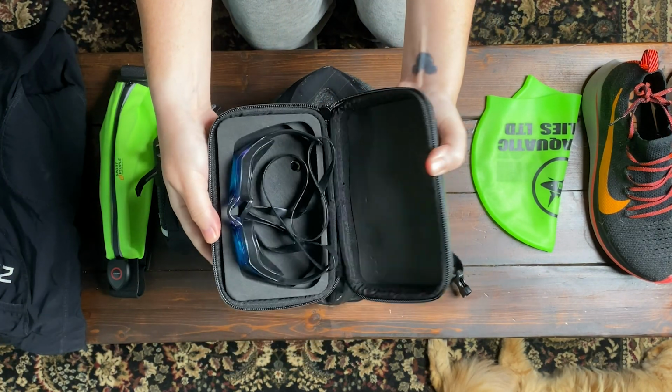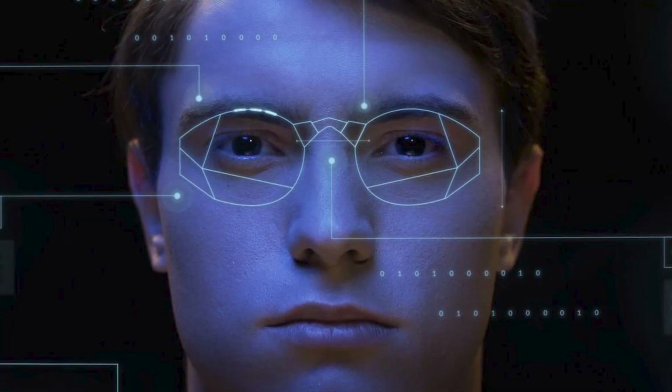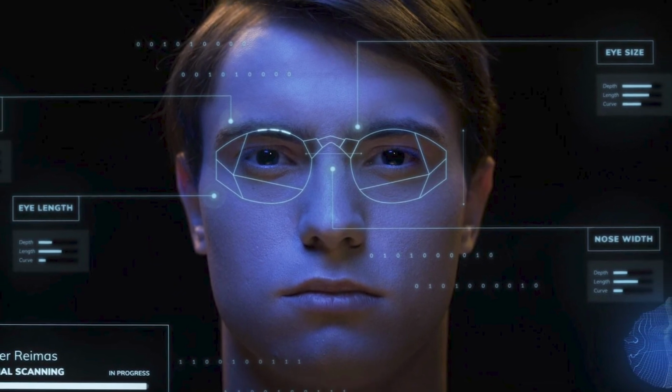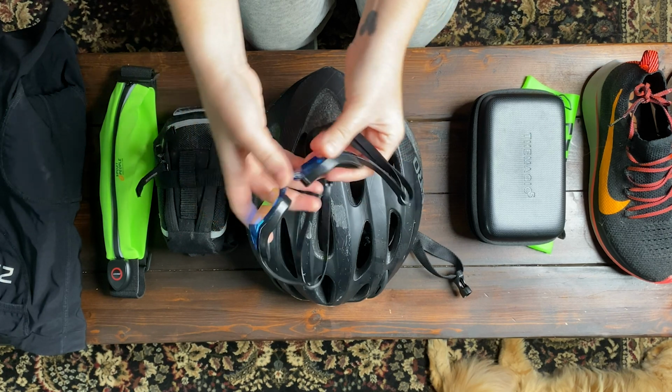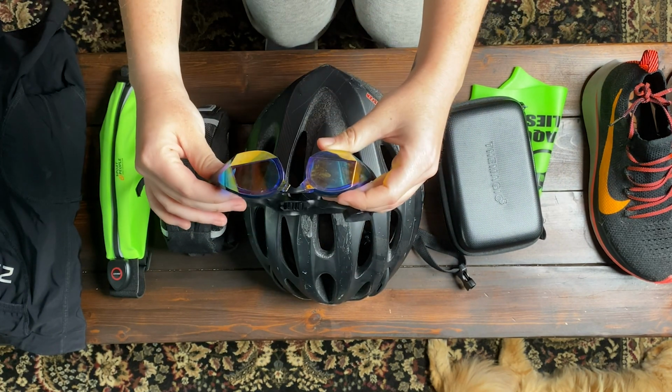These Magic 5 goggles are the new love of my life. They literally scan your face with their app and mold these specifically to fit you. Are they necessary? No. Are they swanky and will they make you swoon with the enjoyment of not having to smash goggles onto your face to keep water out? Absolutely. They are a bit more expensive though and will cost you around $65.